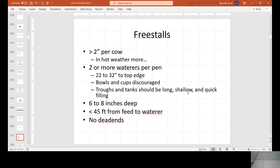Everybody knows why those bars, I forgot to mention that on Monday, but why those bars are over top of the waterers out at the dairy. Keeps the animals from standing in it. I don't know if that's an attempt to cool their feet out, or just get a better perspective of the barn. They want to see things. So those bars that come out over top, keep those animals there.